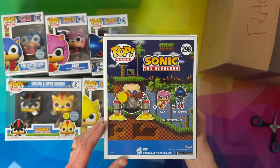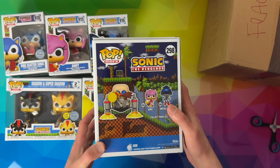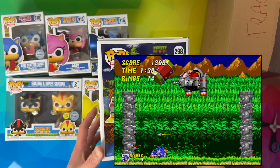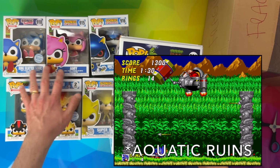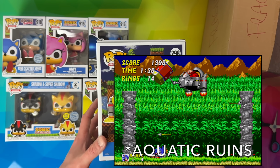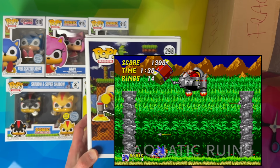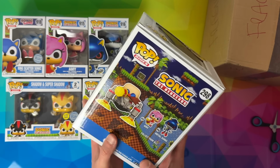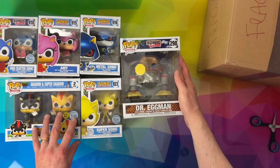It's kind of like the hammer boss from, oh, I can't think of the Mystic Ruins? No, not Mystic Ruins. It's one of the first stages. I think it's the stage after Chemical Plant I'm thinking of in Sonic 2. What would that be called? I can't quite think off the top of my head. It's been a while, actually. It might come to me later in the video.